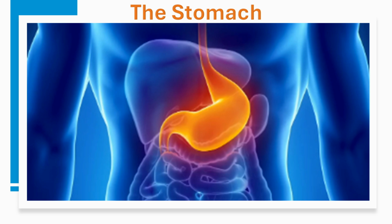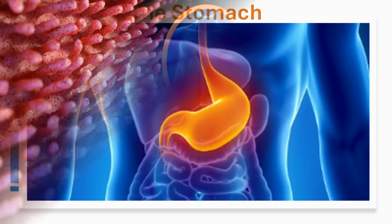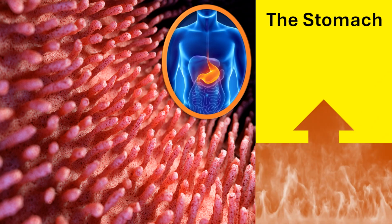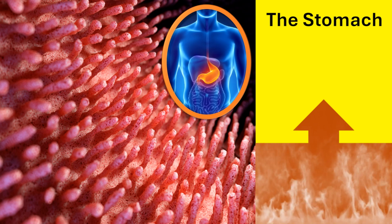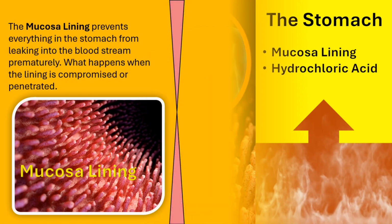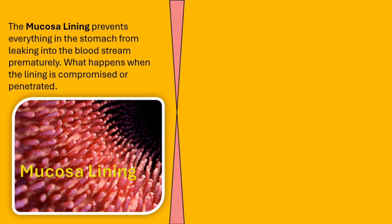Now, your stomach is the receiving tank. This is where the food is initially broken down to be absorbed in the bloodstream by releasing unique enzymes to break down proteins, fat, and carbs. Within the stomach, we're going to focus on 2 areas, the mucosal lining and the hydrochloric acid. The mucosal lining prevents everything in the stomach from leaking into the bloodstream prematurely.